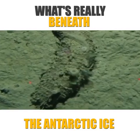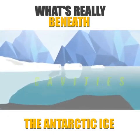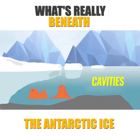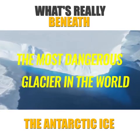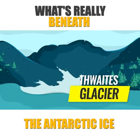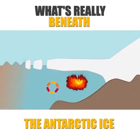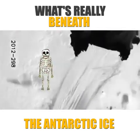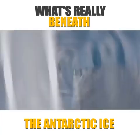Beneath the Antarctic surface hides giant so-called cavities, some which bury as deep as the infamous Grand Canyon in Arizona. Dubbed the most dangerous glacier in the world because of its realistic chance of melting, the Thwaites Glacier has a secret. A giant rip has opened up underneath the surface. The cavity underneath of the glacier allows more heat to get in, which melts the ice even faster. It's a deadly cycle. The visuals from now compared to a few years ago tell a sad story.